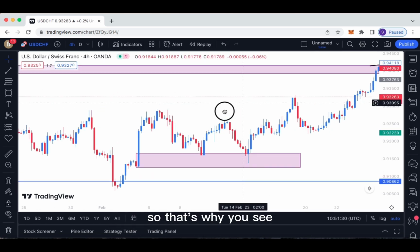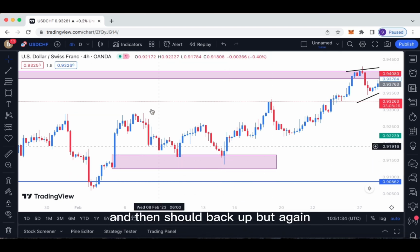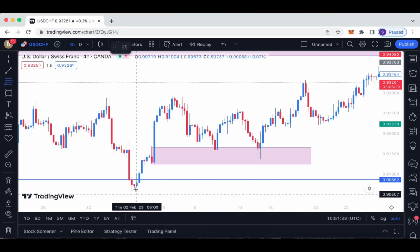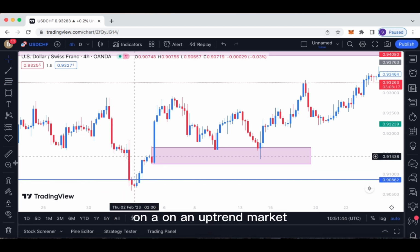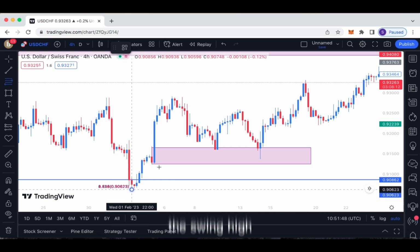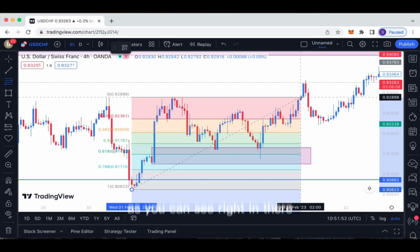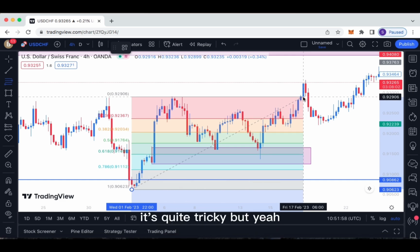So that's why you see when price came back to this zone here, it failed to go lower and then shot back up. But even if you wanted to apply the Fib retracement, this is what would happen. When applying Fibonacci on an uptrend market, you always apply from a swing low like this to a swing high. Our swing high is up here, as you can see right in there. It's quite tricky, but yeah.